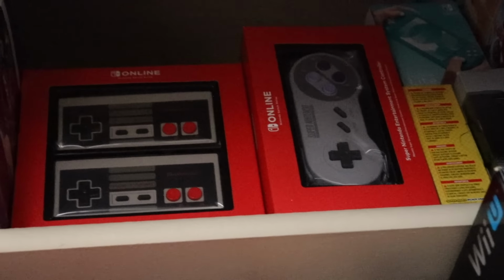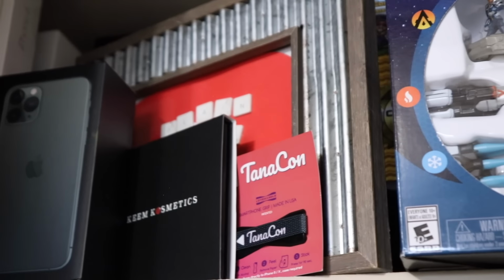I don't think I'm gonna take out of the box. That PlayStation Classic is also gonna stay in the box. I have a huge Nintendo Switch problem. Oh look, some YouTuber memorabilia. Okay, video game side, let's switch over to the Apple side.